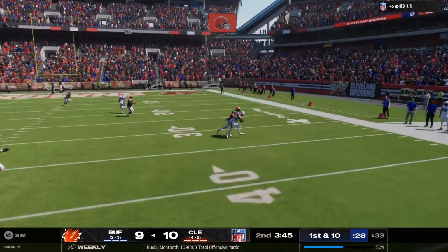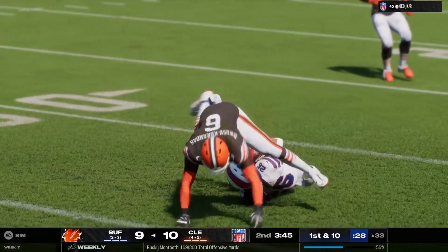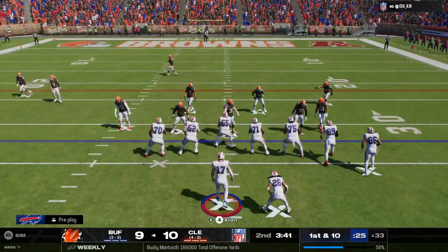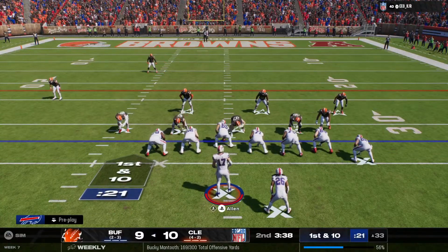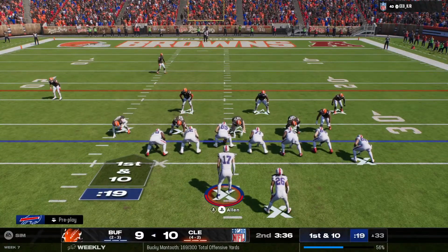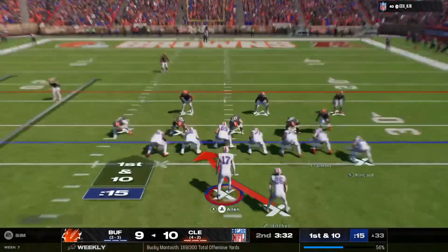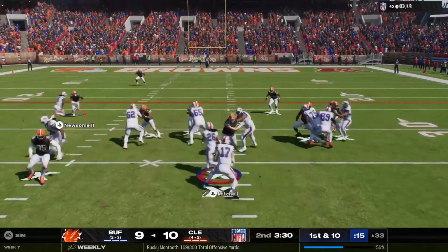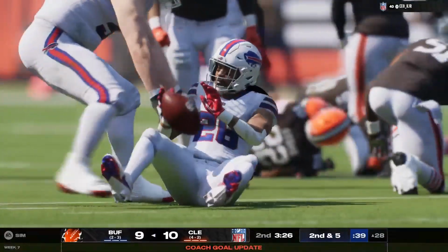The most impressive thing about this drive, Mike, has really just been their efficiency. They've just continued to pick up first downs, fresh sets of downs. We just saw that third down conversion, continuing to possess the ball. These opportunities to come away with points continue to go up. Here's Mitchell, and he'll get about 5.